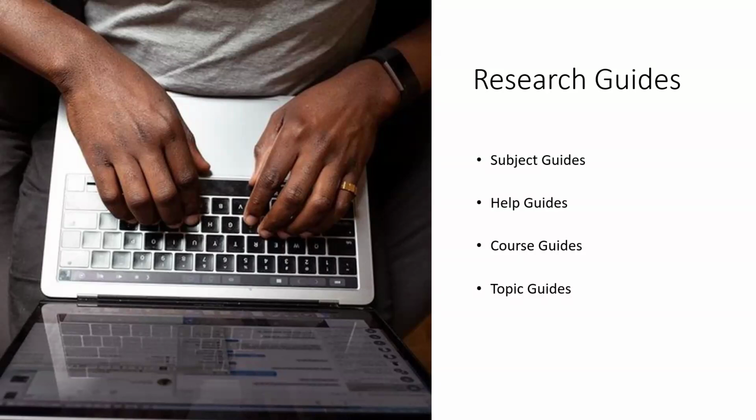We also offer help guides, and these guides provide information about research and using the library. They cover topics like how to find articles, how to find books, evaluating resources, and citations. In some instances, we offer course guides, and these guides provide information for specific courses taught at the university. While not every course has its own guide, some faculty members have requested guides for their classes to be available, and your faculty members should send you out a link there. Our IGED writing courses do have a standing course guide simply because these courses are taught so often. Course guides are temporary, so while you might have one semester, you might not have one the next.